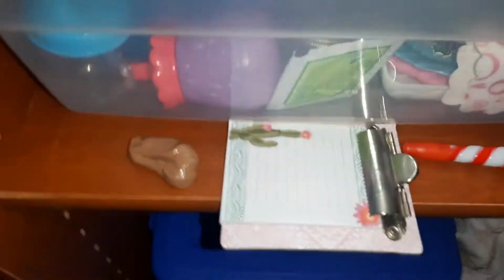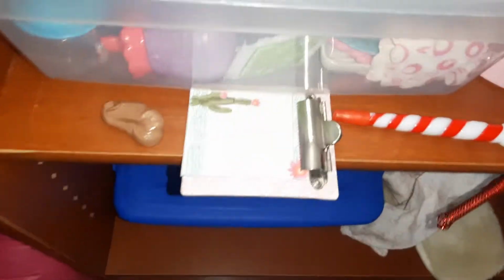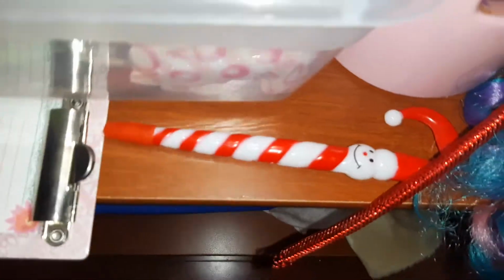This one has their stuff in it. This one has the food bin with bottles, food, plates, and bowls, and stuff like that. This thing that doesn't work that I got from the school. Bunch of cute headbands, their potty, the clothes bin, more clothes.